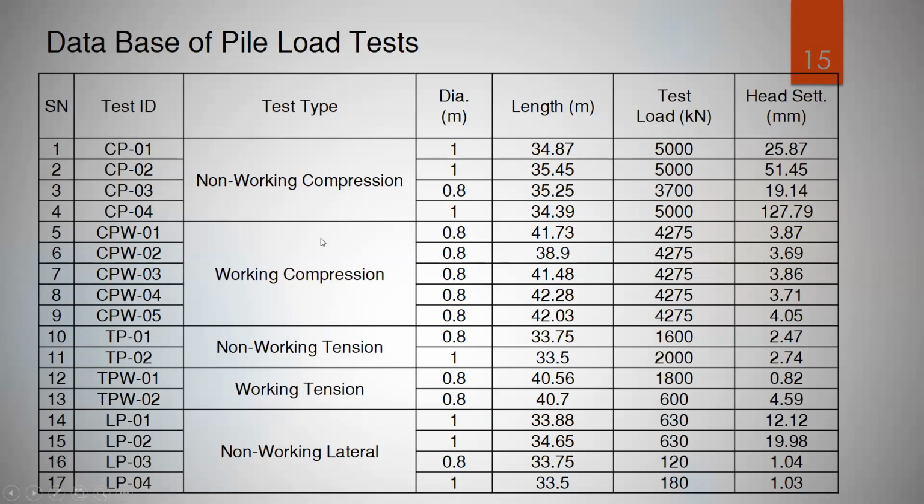Non-working compression and non-working tension are loaded to 200% of working load, and working tension and working compression are loaded to 150% of working load, while the non-working lateral is loaded up to 700% of working load.